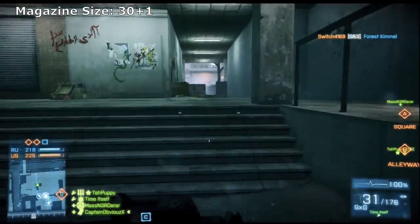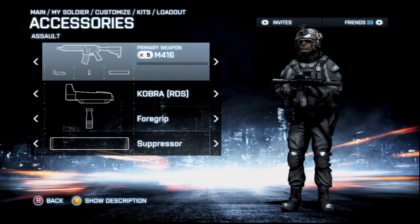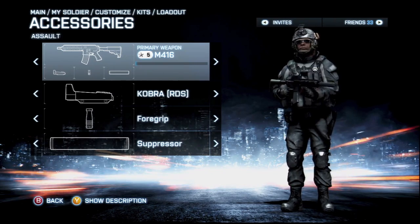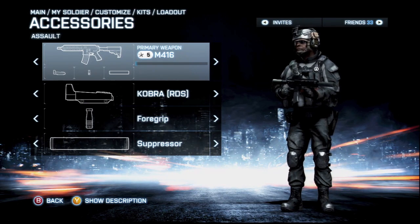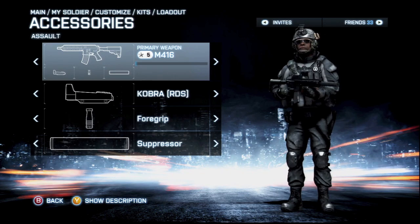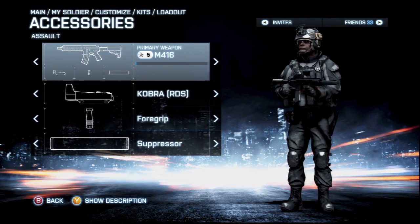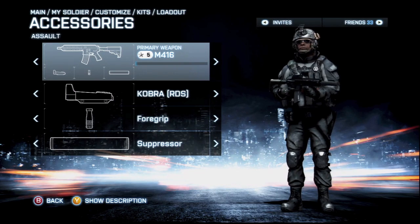Now let's move on to talk about some recommended class setups for the M416. For the aggressive playstyle class, I like going with the Cobra sight, foregrip, and suppressor. The Cobra is good on this weapon for easy target acquisition, like it is on pretty much every other weapon. The foregrip is actually very, very good on this weapon, because of the increased horizontal recoil to the right, you want to try to keep that down.